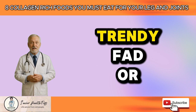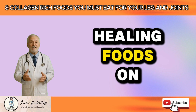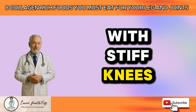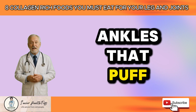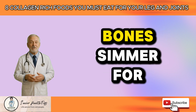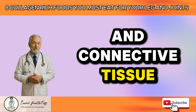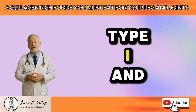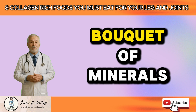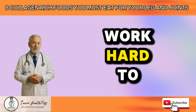This isn't a trendy fad or overpriced health tonic. This is one of the oldest healing foods on Earth. And for seniors, especially those dealing with stiff knees, aching hips, or ankles that puff by dinner, bone broth is medicine in a mug. You see, when bones simmer for hours, especially those with tendons and connective tissue attached, they release gelatin, type I and type II collagen, glycine, proline, and a whole bouquet of minerals your joints are starving for. And your body doesn't have to work hard to use it.